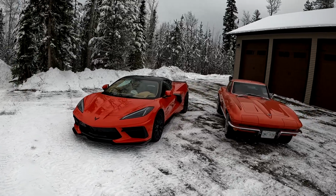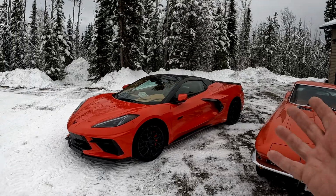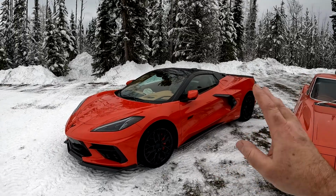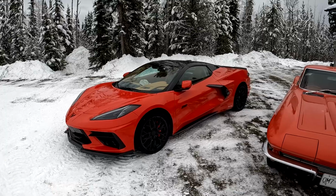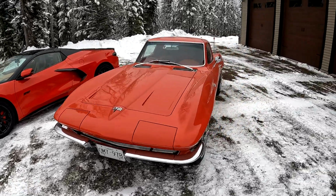But my God, like the C8 Corvette, especially in red, with these wheels, painted nacelles and roof, it makes your heart go pitter patter.